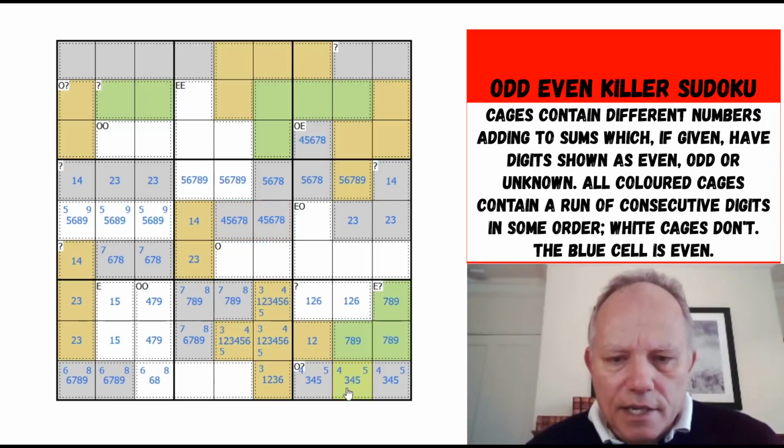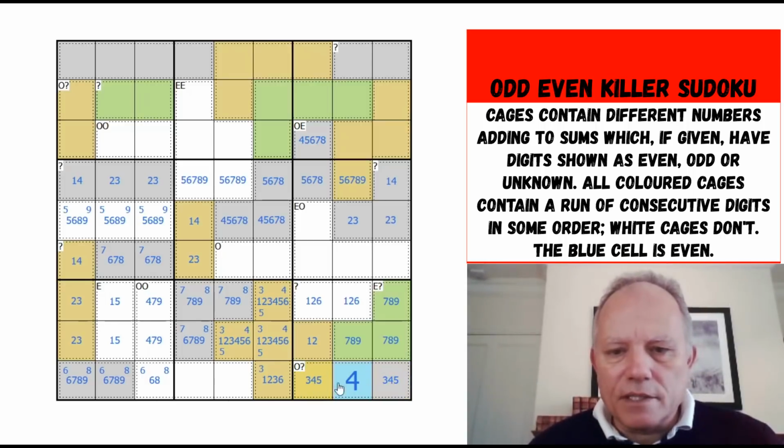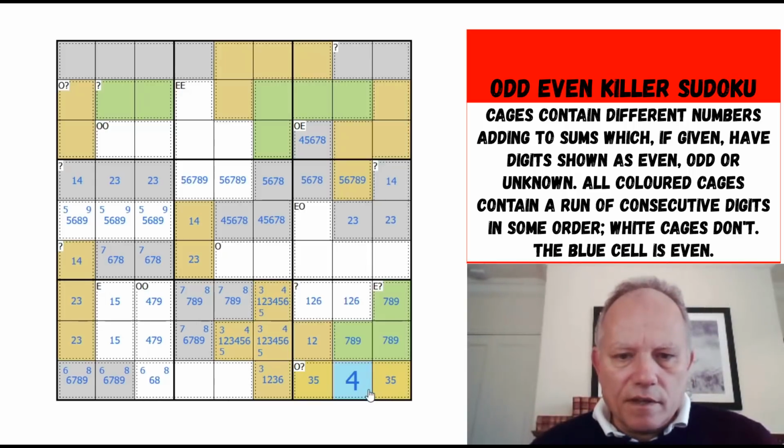Okay. Oh, look, this even cell, that's been shouting at me for ages, as you have. It clearly can't be anything other than 4. Now we've narrowed this down to 3, 4, 5, so 3 and 5 either side of it. That can't be a 3. Can't be a 6 either, actually, because 6 is in one of those.